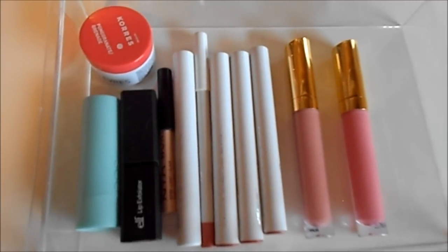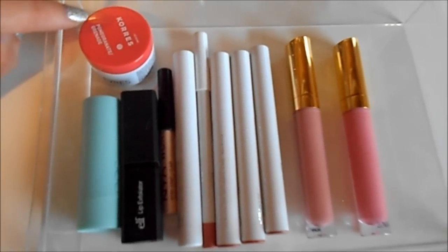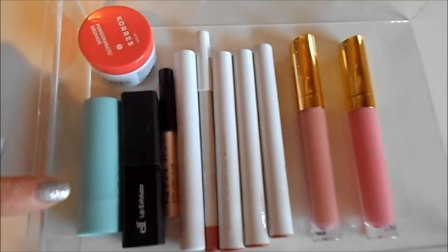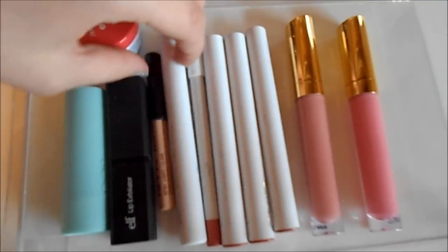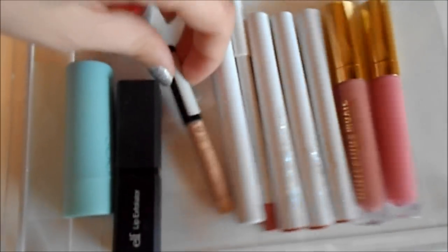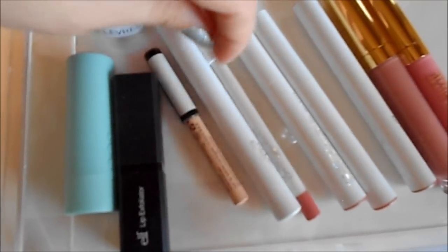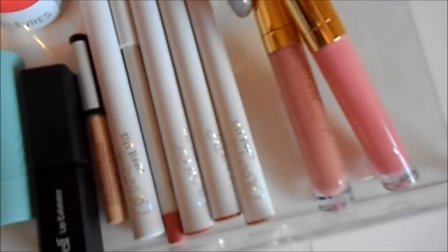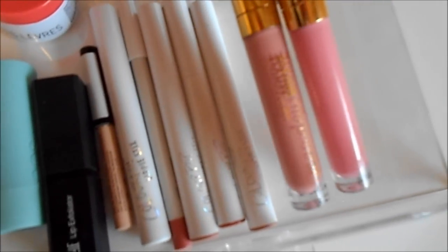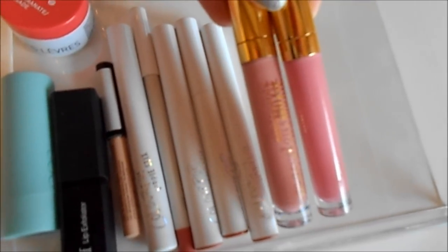My last section is my lip products. I have a Korres Lip Butter, an EOS Lip Balm in Sweet Mint, the e.l.f. Lip Exfoliator. I have this NYX Wonder Pencil, which I use as a reverse lip liner. Then I have some ColourPop lippies. I have their lip primer, a lip liner, and 3 of their lippy sticks. Then I have 2 of the Bare Minerals Marvelous Moxie Buttercream lip glosses.